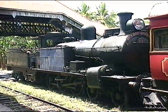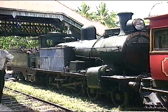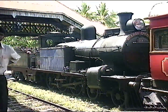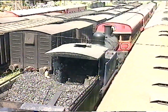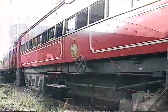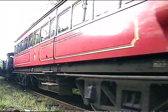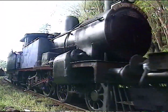Waiting at Rambukana was another 460 number 213, one of 6 unusual tender tank locos designed for weight distribution, and having a tender with 1 rigid axle and a 4-wheel bogie. This example was built at the Vulcan Foundry, Newton-le-Willows, in 1922. These were considered useful banking locos, and number 213 was employed on these duties for the long climb up to Kandy.